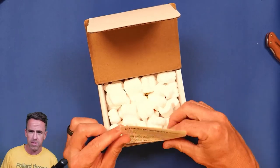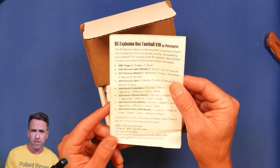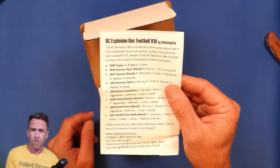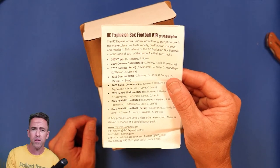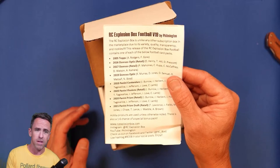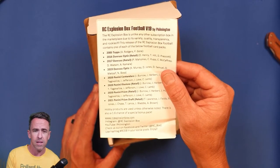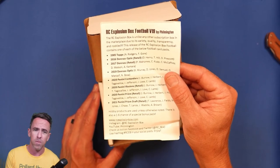What I do enjoy about these boxes is rather than having to guess, we have it in front of us. So we've got 05 Topps. 05 Topps. That's almost 20 years ago. How about pulling an Aaron Rodgers rookie card, a Frank Gore rookie card? And then we fast forward a decade. We've got 2016, Derrick Henry, Tyreek Hill, Dak Prescott.